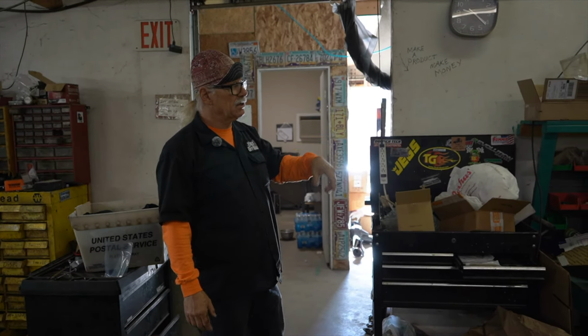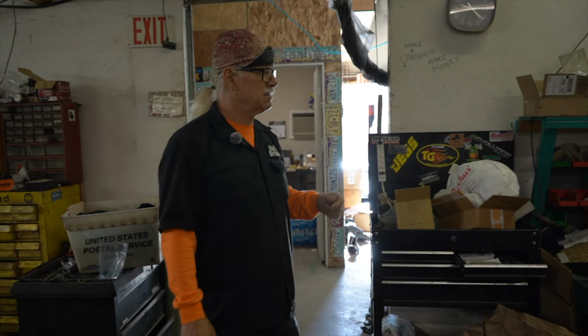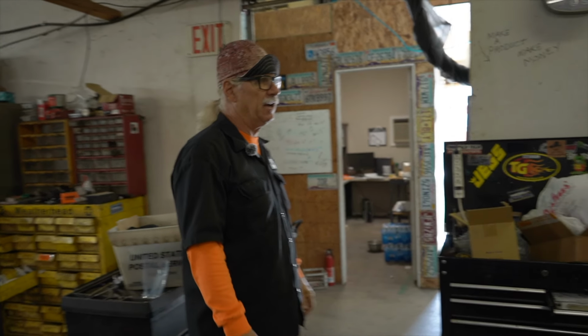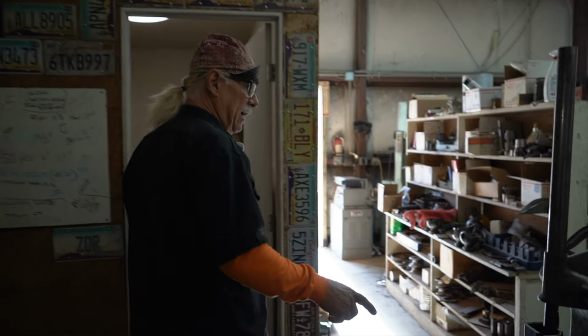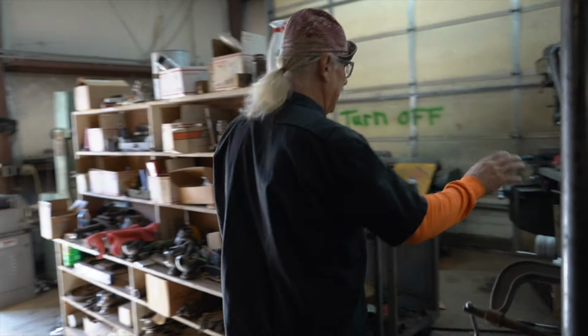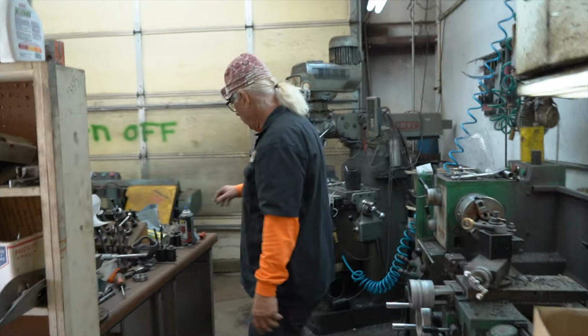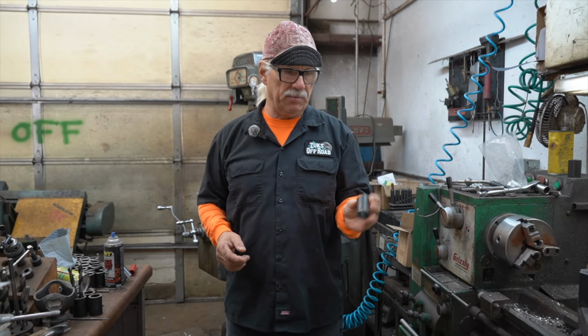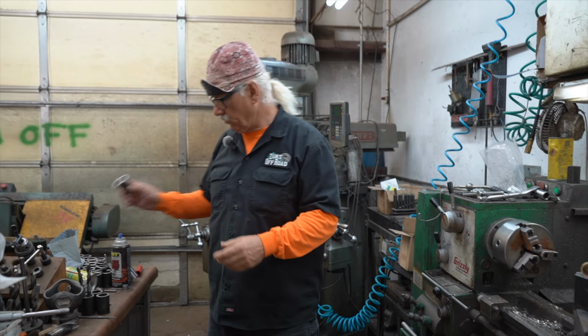I was the youngest electronic truck technician in the world back in Bakersfield, California, so I have a couple of old Fairbanks Morse scales that I use. Over here is the machine shop. This is where I do all the brass, and what I'm working on right now is the ends for the cradles, because we're going to be making 50 more cradles here real soon.